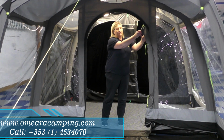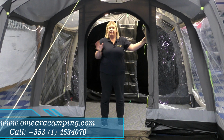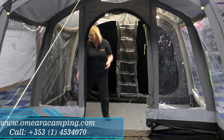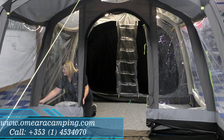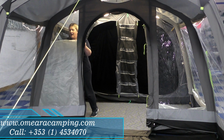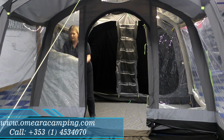You have your polycotton door and you have a full mesh door, so you have a full screen door here for the mosquitoes and for ventilation and such. All the windows, once you step inside the main area of the tent, will have curtains on it. They're all zipped curtains, so you can decide at what point you want to stop off the window. So if you wake up in the morning and you're still in your pajamas and you don't want everybody on the campsite to see, you can zip up the windows to suit how much light you want to let into your tent. Roll it back down then and pockets away.